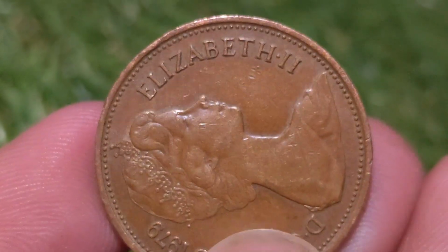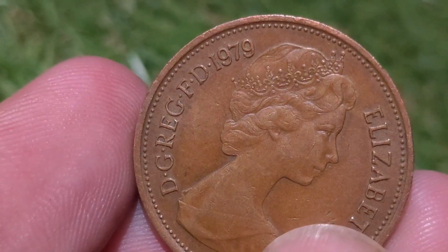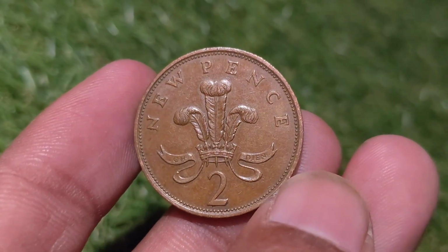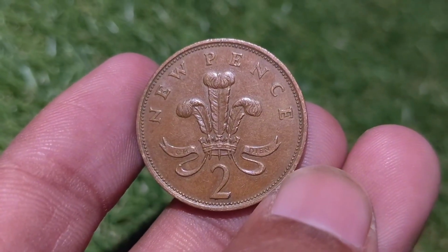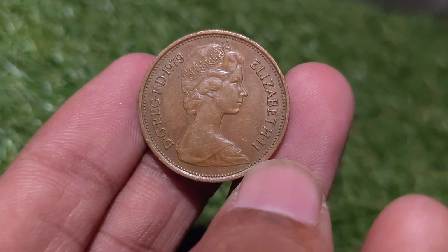The history behind the 1979 2p coin. To understand the value and rarity of the 1979 2p error coin, we need to rewind to the United Kingdom's decimalization era, which officially began on February 15, 1971. During this time, the UK transitioned from the old pounds, shillings, and pence system to a more streamlined decimal system. New coins, such as the 1p and 2p, were introduced.